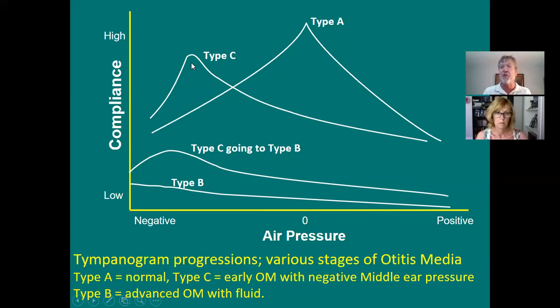A type C is associated with early otitis media, meaning that the person has negative air pressure behind the drum. And that's because the eustachian tubes are no longer functioning properly, and when the person swallows, new air can't get up into his middle ears. After a while, that negative air pressure no longer occurs. Now the middle ear, if untreated, begins to exude a fluid. Now the middle ear space begins to be filled with fluid.